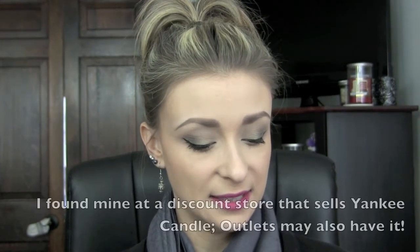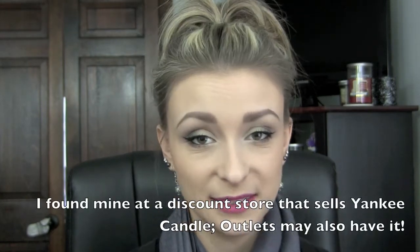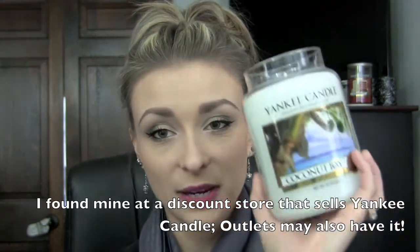And the last thing that I'm going to show you is a candle, and unfortunately I found out that this candle is a retired scent. Of course it is, because I absolutely love it, but it is Coconut Bay from Yankee Candle. This seriously smells like summer in a candle. It's my favorite, and I just absolutely love it. I recently picked up some of the car air fresheners in this scent because I just really like coconut scents, like a more natural coconut scent. And that's exactly what this smells like.